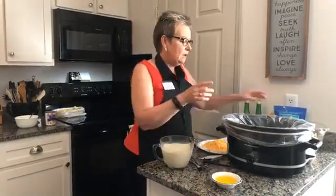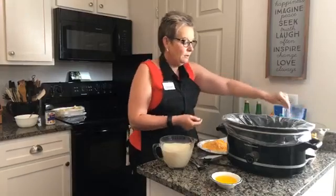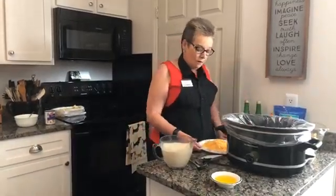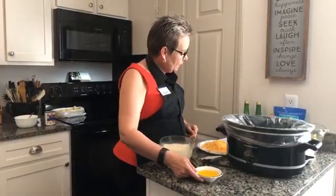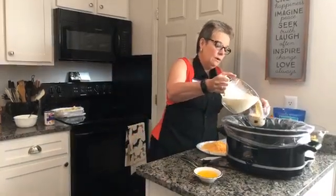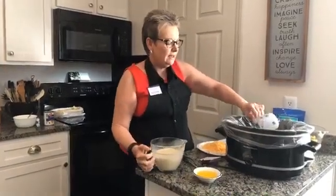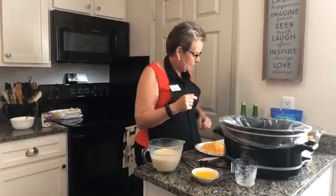Now we're going to layer it. So you're going to put the 1 cup, if you're making half a recipe, or 2 cups for a whole recipe. We'll say 2 cups of macaroni on the bottom of your crock pot. Then you're going to put 1/3 of your milk mixture. All right, there we go. I'm going to pour that on there. It's so easy. It's hard for me to do it for you. And remember, I'm doing it halves, but I'm telling you about fulls.